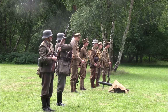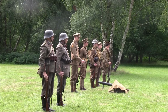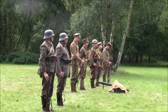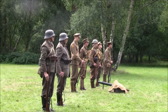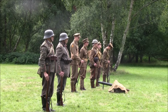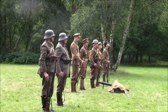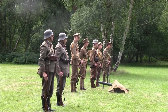Order arms. Now, on Cannock Chase a century ago, men were brought here from civilian life, and they were brought here to be turned into soldiers and into killers. They didn't go to the Western Front to shake hands with the enemy. They were there to get them out of France and out of Belgium, and do what soldiers do, which is defeat and kill the enemy. And they did this mainly through aggression. Now we're going to go see a bit of aggression from our British soldiers.